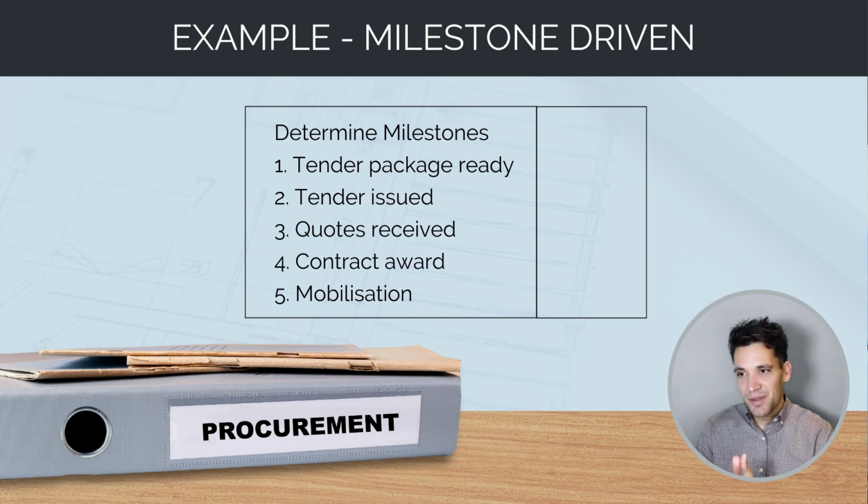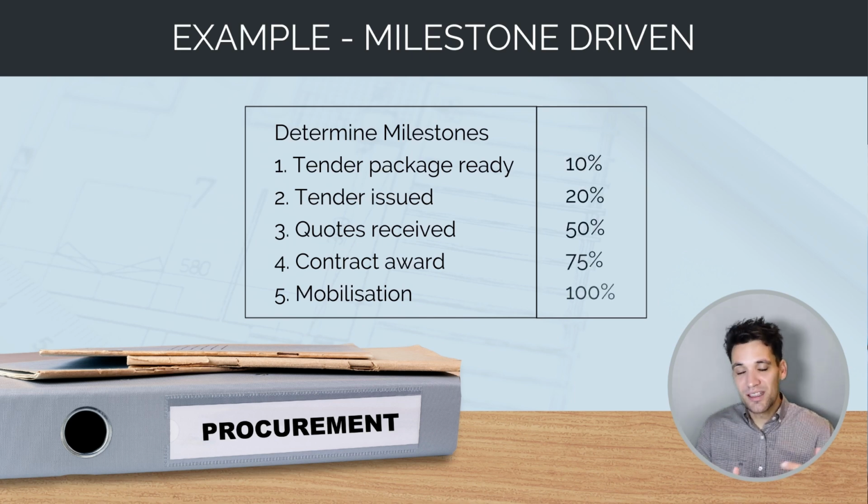We then apply a percentage to each of these tasks that would best match the reality of how much effort or time that task would plan to take as a representation of the overall task. For example, the tender package being ready, we represent as 10% complete. The tender issued and sent out to subcontractors, we represent as 20% complete. The quotes received back from subcontractors, we say we're 50% complete on that task. The contract has then been awarded, signed, and negotiated. We say we're 75% complete. The subcontractor on site, mobilized, ready to begin works is the 100% complete milestone.